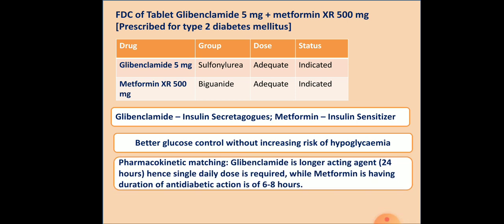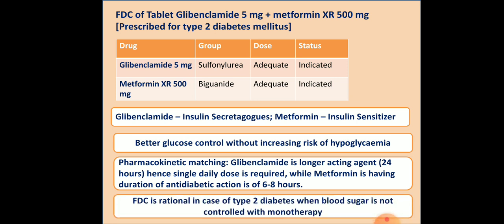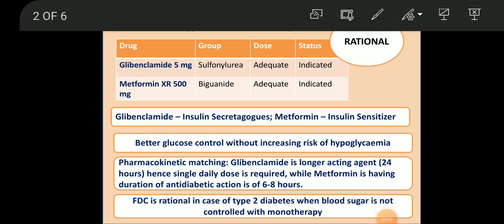Another important point for evaluating the FDC is pharmacokinetic matching, especially the duration of the pharmacological action. Glibenclamide is a longer acting sulfonylurea, so a single daily dose is required, while metformin has a duration of action of 6 to 8 hours. But here the metformin XR, that is the metformin extended release formulation, has matching duration of action as well, and that is why this FDC is rational in type 2 diabetes when blood sugar is not controlled with monotherapy of any agent. So it is a rational fixed dose anti-diabetic combination.